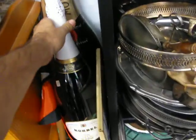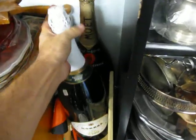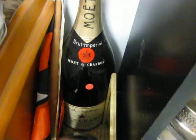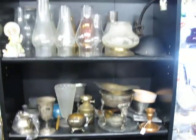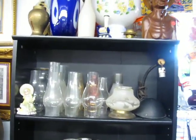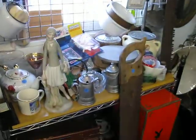Look at these nice big bottles of Korbel. Moët & Chandon. Okay. This is literally better than being in a flea market, because this is just crazy.